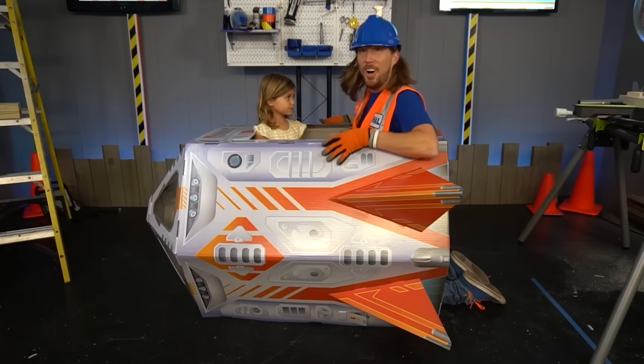And there you go. And it doesn't go nowhere. It locks it in place. Oh, and look at this. This is the handle that you hold on to. It's like a rocket ship. Oh, that's totally awesome. Totally awesome.